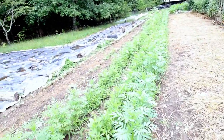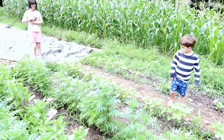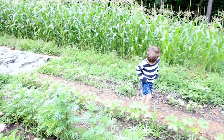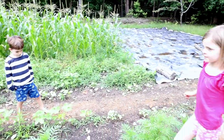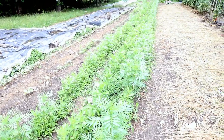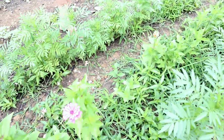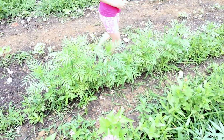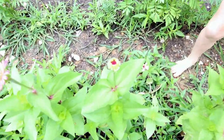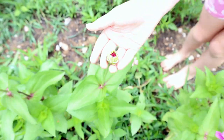Here's some okra. Okra? This little boy's relatives are out here somewhere. We got to catch some more rabbits, don't we? And put them with him. So the girls have a really thriving flower garden right here. It looks really pretty. And we've been enjoying these on our table in the house. I like them when they're just about to bloom. Isn't that pretty?